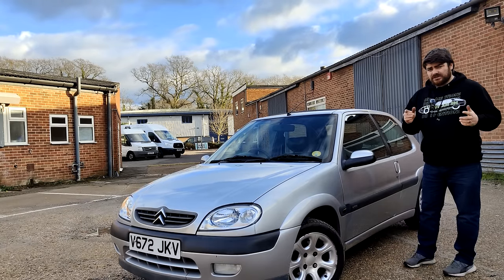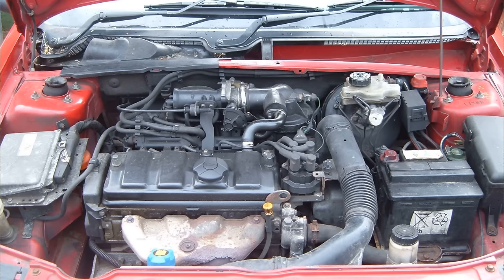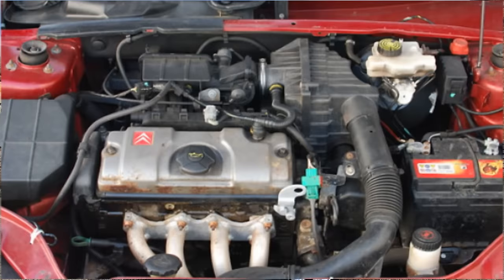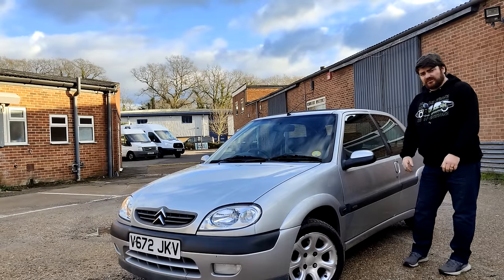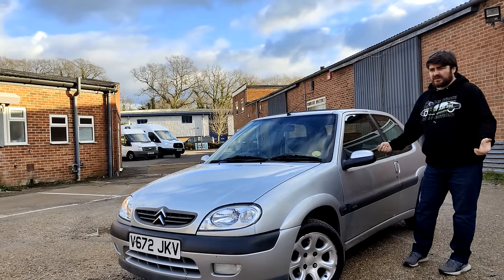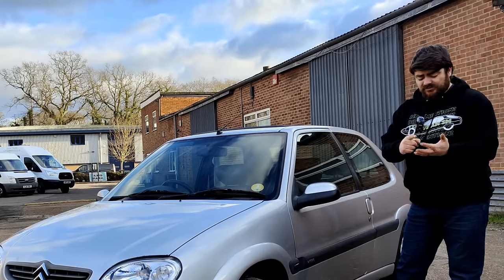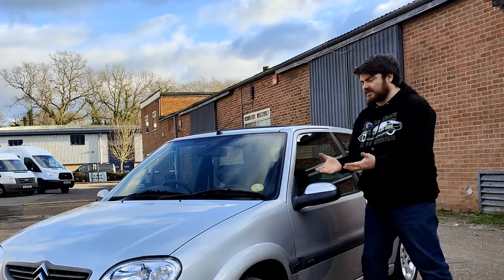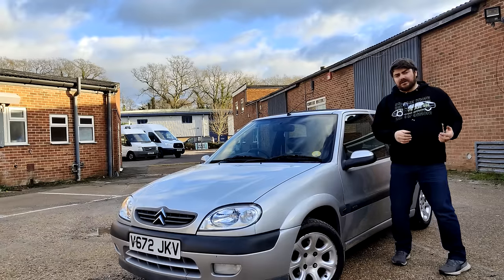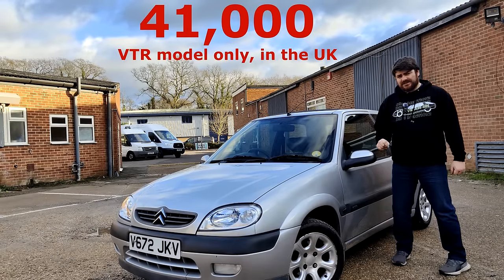The VTR was updated at that point. Briefly, it received the silver top version of the engine. Basically means the rocker cover is silver, not black. That means that it's got roller rockers inside to help reduce camshaft wear and friction, which is not really something the TU ever suffered with, but they did that. Thanks in no part to Citroën's marketing and the deals and the insurance and the Max Power generation taking this car to their heart, there were, at their peak, on the UK roads, 41,000 Saxo VTRs.